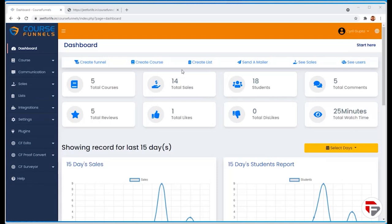So when I saw this happening, I thought about how I can improve things, and I then conceptualized CourseFunnels, which integrates everything together in one awesome piece of software. So this is CourseFunnels, and it is the most powerful course building system out there that integrates the sales system, that integrates the membership system, and that lets you do email marketing too, all built right in one piece of software. So let's get started and see how this works.